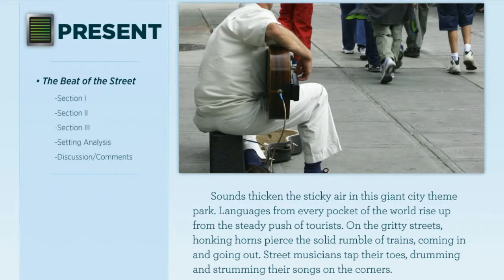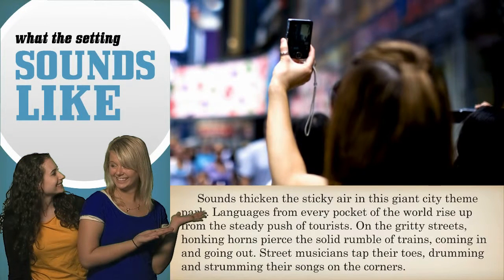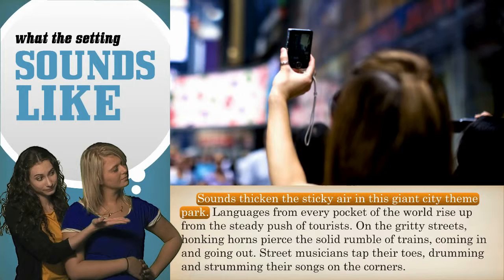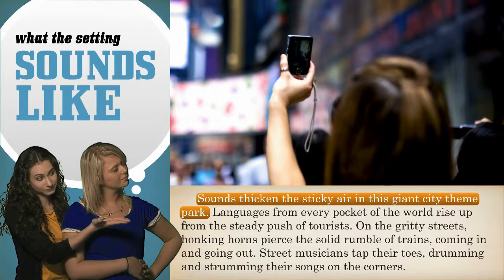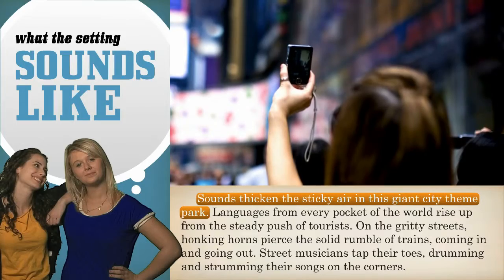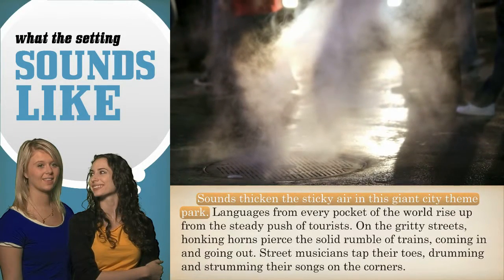I can hear it now. Sometimes authors describe what a setting sounds like so we can hear what's happening. At the beginning of the paragraph, when I read sounds thicken the sticky air in this giant city theme park, I'm thinking that the author is comparing the sounds of the city to those I'd hear at a theme park. Theme parks, like cities, are busy places with many interesting sounds. I love theme parks, but they are noisy. As I continue reading, I understand what these sounds are.